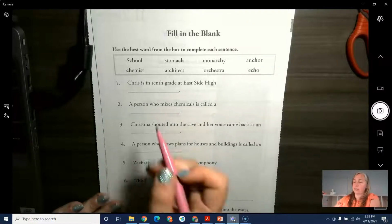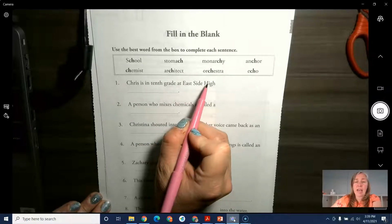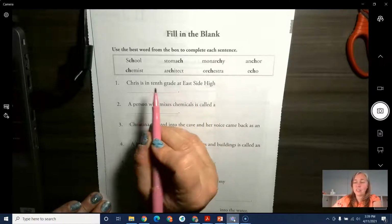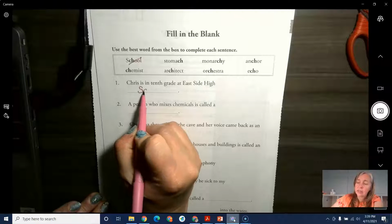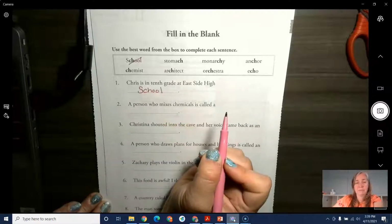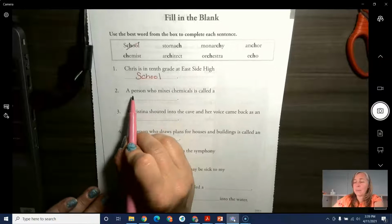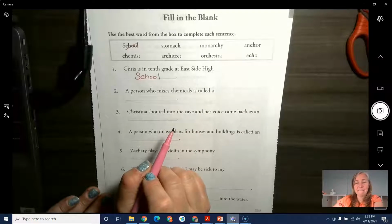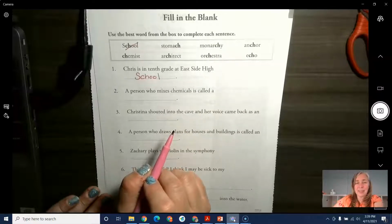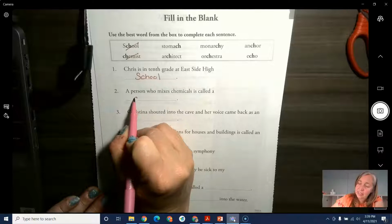All right, so let's try to fill in these blanks with some of the words. So we have Chris. There's another CH we saw. Chris is in 10th grade at East Side High. What goes there? You said school. You're right. School. And since it's part of the name, we have to capitalize the S. Now you know why school is spelled that way. Next one, a person who mixes chemicals is called a, what do you think? I see a word that looks similar. Chemist. So let's write that.